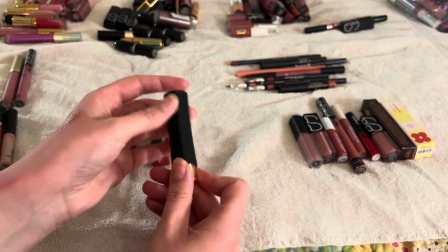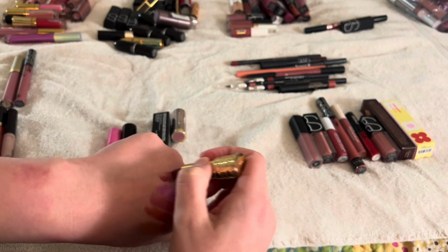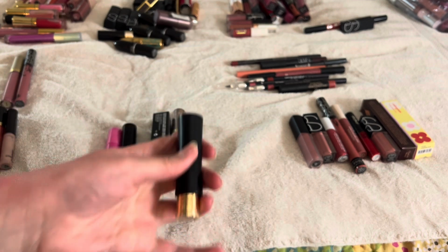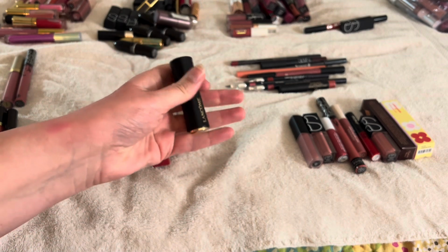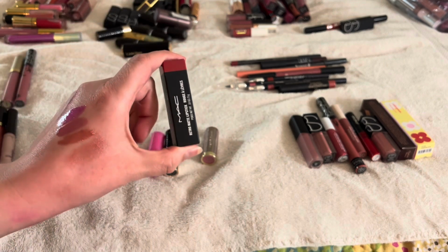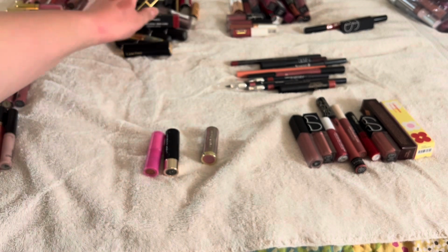This Lancome one I really like. It was actually not on my list. I think I got this year and it just did not ever get added to the list, so that's why it never got rolled in. It's a beautiful color, and I think the packaging is just stunning with this little clicker. Anyways, so holding on to this one. Oh, another MAC one in Ruby Woo that is so new it's still in the packaging, so holding on to this.